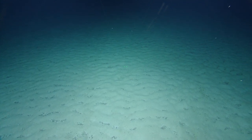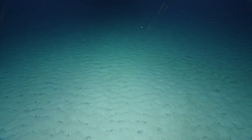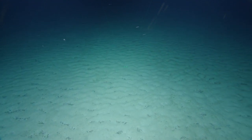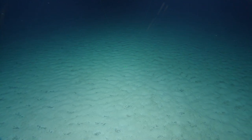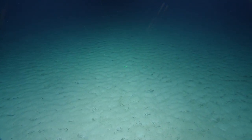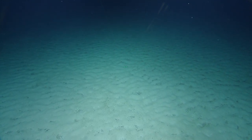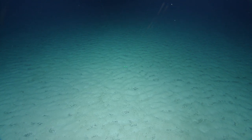How much time do we have left on the bottom? Oh, hour and a half, maybe. Maybe an hour. Okay. Actually, what depth are we at? We're at 1,400. A little over an hour on the bottom, I think. It depends on how far we go down this ridge.